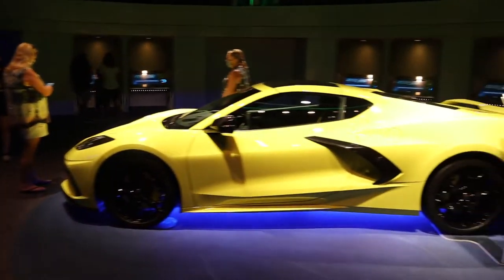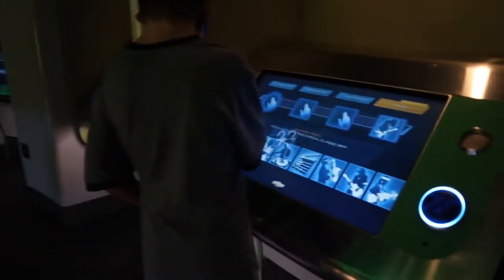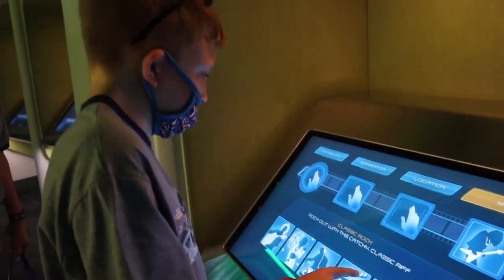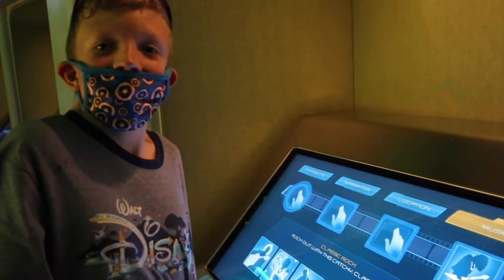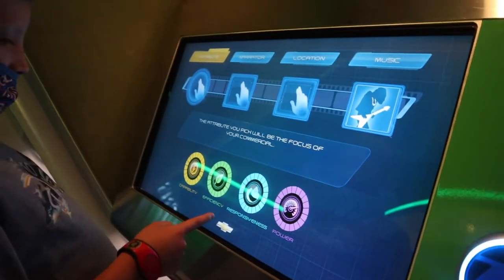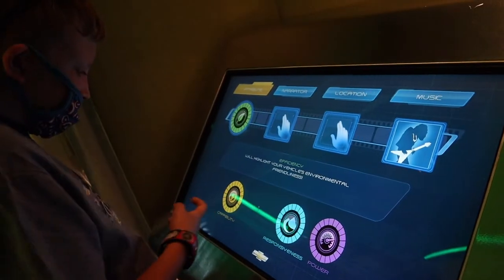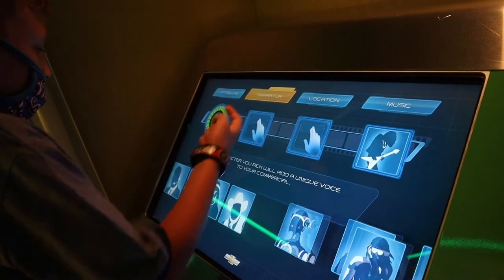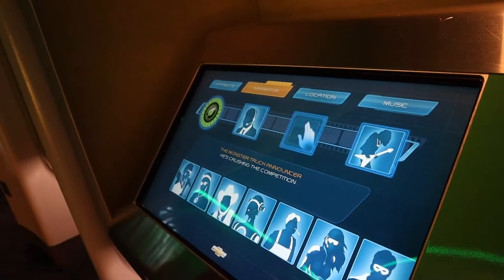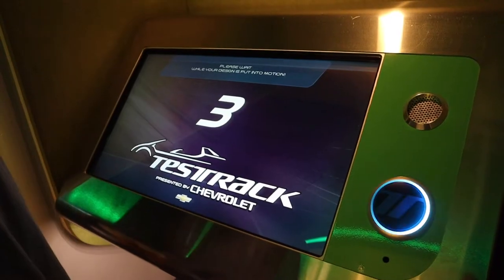Okay, so in the room where the car is when you come out, they have this thing that you can make a commercial for the car that you just created. So director Erik over here is making his own commercial. We never did this. Never. Pedal to the metal! Oh my gosh, that's so loud.